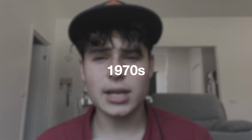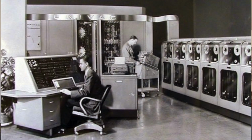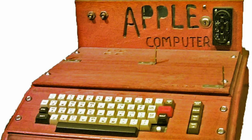It's the 1970s, and computers, well, they weren't exactly sexy. They were big, clunky machines built for labs and offices, not for people like you and me. But then came along Apple. Steve Jobs and Steve Wozniak, two college dropouts working out of a garage, had this crazy idea. What if a computer could be small enough and simple enough for everyone to use? Their first product, the Apple I, was a bit rough around the edges, but then came the Apple II.